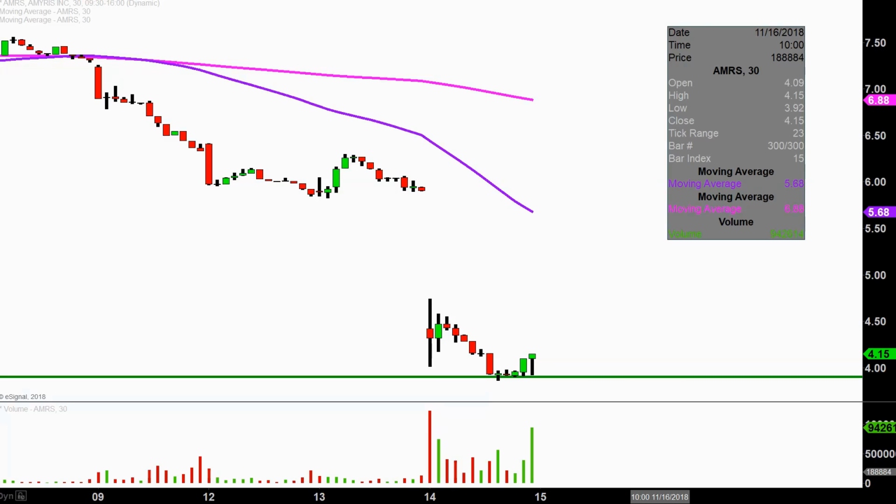Does that mean that this is for sure the bottom? There's no such thing as guarantees in the market. Now, would it be shocking to see some sort of bounce? No, that would not be shocking at all. But neither myself nor anyone else can sit here and say that a bounce is for sure happening, because for sures just don't exist in the market.